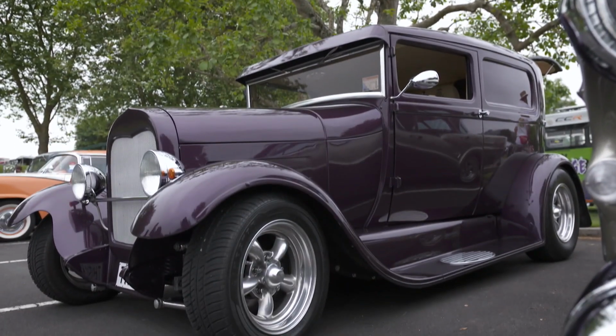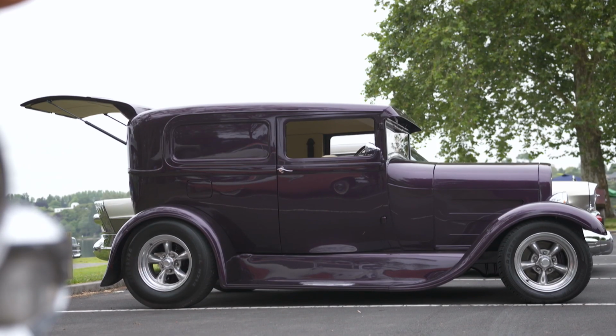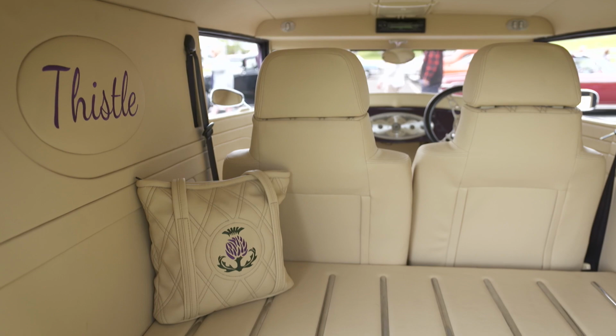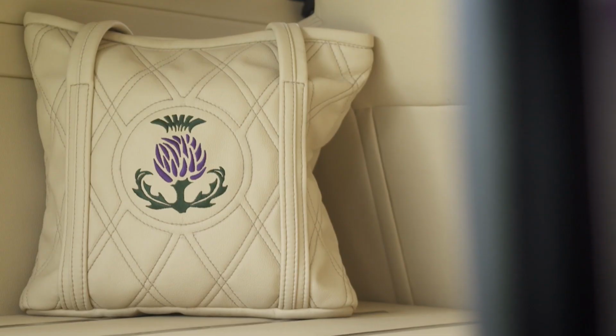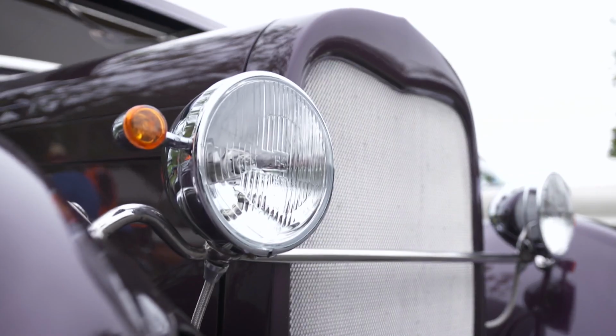Another Straggler's car has been making waves since its debut a year back. Cheryl Reed's Thistle, a Ford Model A delivery. I started off with a Ford Pop. Wayne, my husband, already had his Chev and wanted a car for myself. Found a little Ford Pop that I loved, and it just wasn't really going too well. Wayne saw the Model A advertised and went, "No, we're changing."